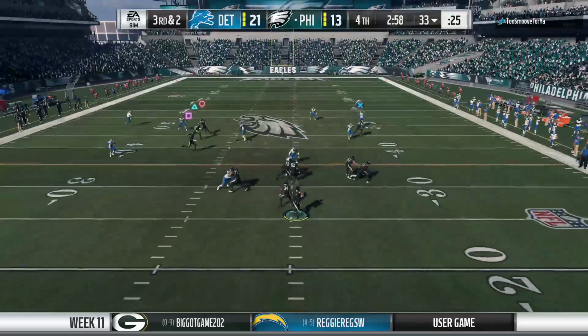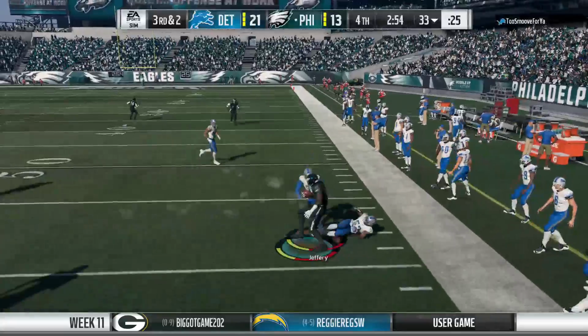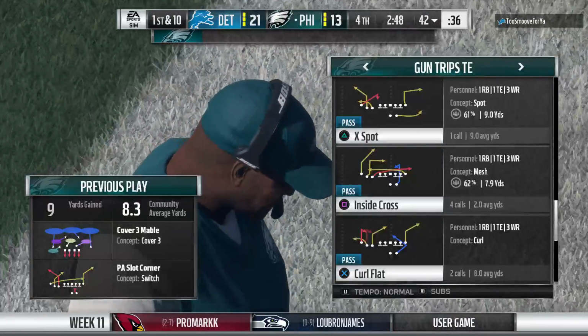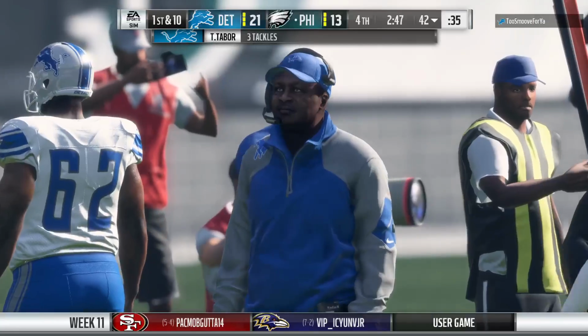They go play action with Ryan. And he'll hit Jeffrey, complete. And he'll be brought down, but a tip of the cap on the spin move as that gives him a first down. It's a 9-yard gain, and it keeps the drive moving.